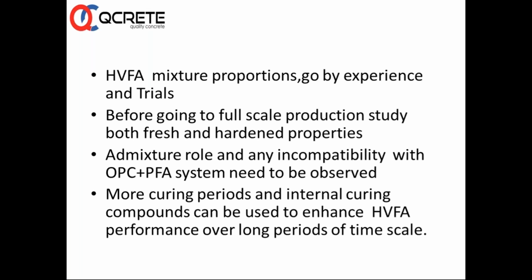I have told already many times, when we are increasing the fly ash content, or if you are increasing the GGBS content, our water content or water cement ratio should be going down and down. Before going to full scale production, study both fresh and hardened properties. Admixture role is very important. Sometimes you find incompatibility with OPC PFA system, and setting times may be delayed, and therefore we need to do full scale laboratory studies before we take it to the field.